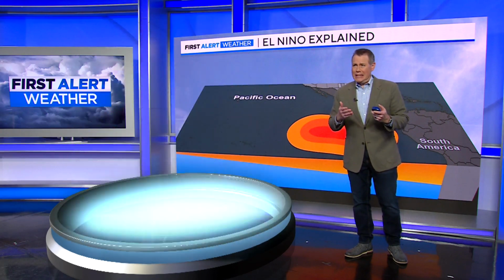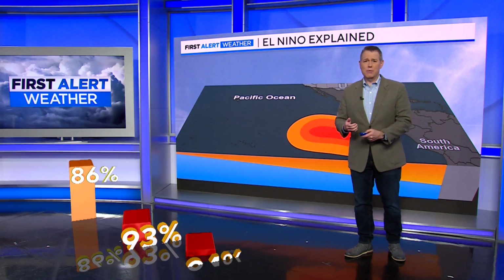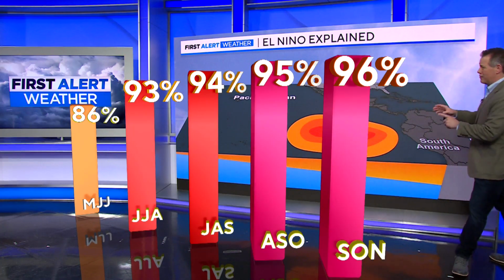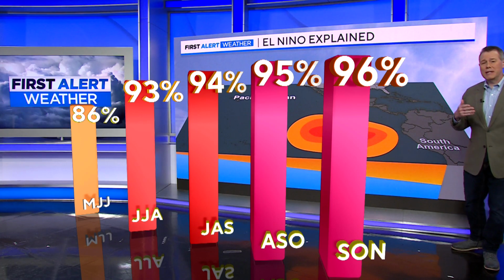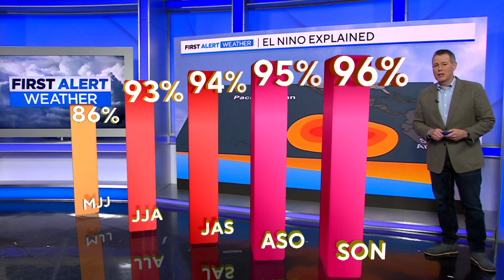Now we have increasing confidence that now that we're in El Nino conditions, we are going to continue to be in El Nino conditions for not just the next several months, but for the next few seasons. High confidence, over 90% confidence that we're going to be remaining in El Nino, not just through the summer and into the fall, but into the winter, which is typically when those El Nino conditions do peak.